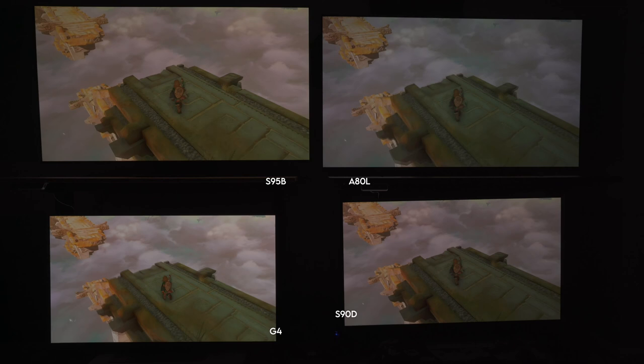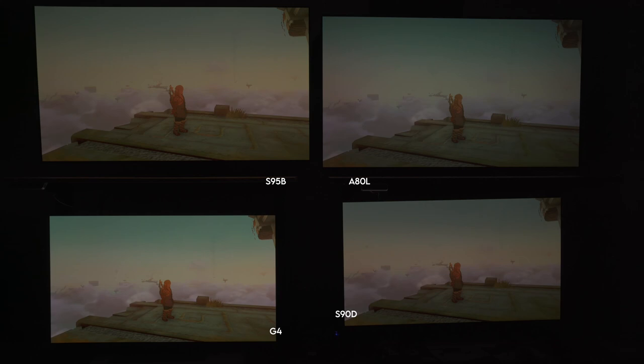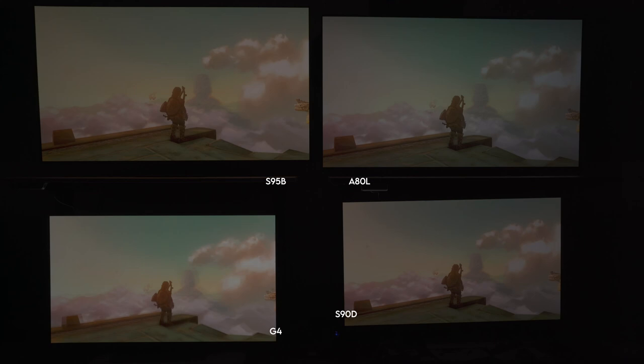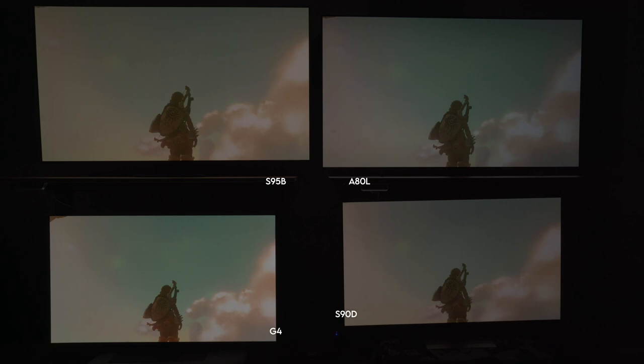So there's that. Right now, I would say the G4 is looking the brightest. But that's only because I'm in expert bright.